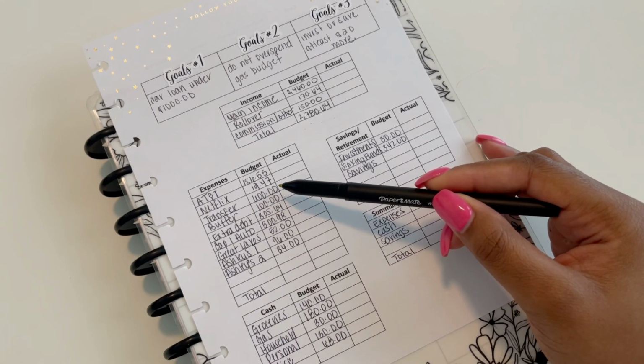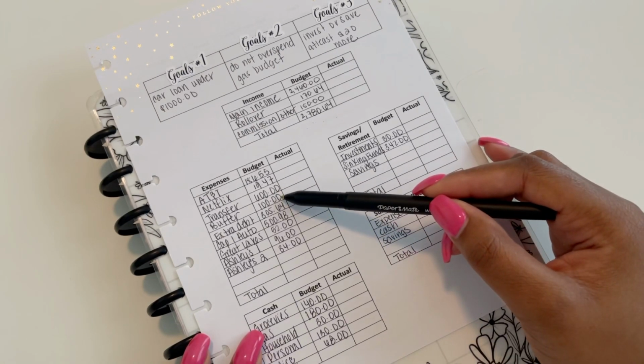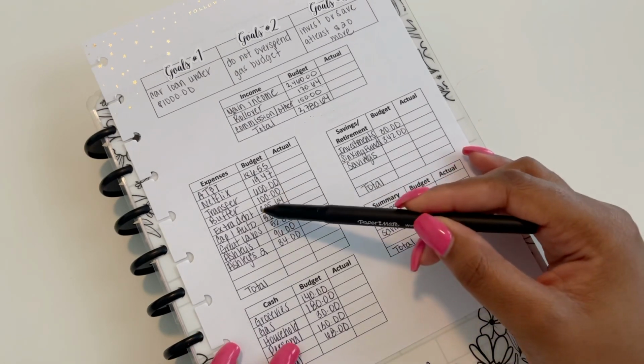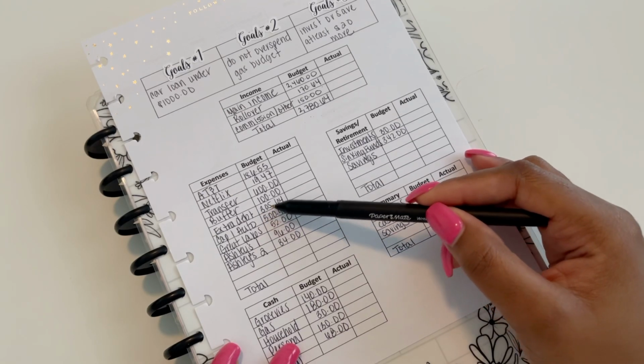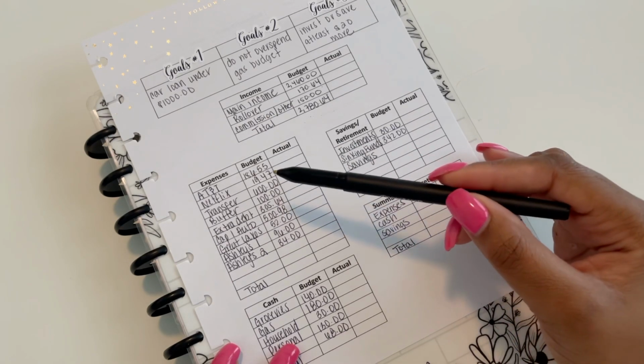And then we have my buffer, which is my buffer money that I am currently putting into my savings account. And once I reach the amount that I want to, then I may transfer it back into my checking account, or I actually may just leave it in my savings account. And whenever I need the money, I can just transfer the money. So I'm still undecided about that. Extra debt, we have $305.64, which will more than likely go towards my car loan.